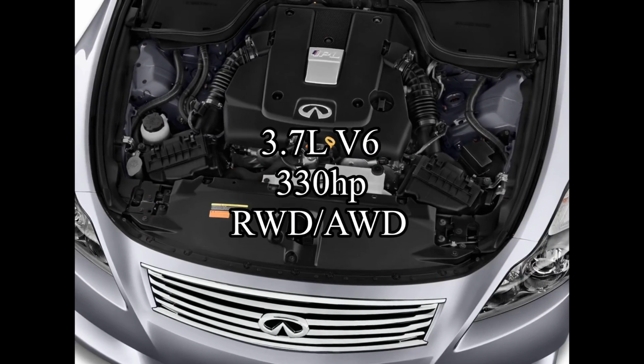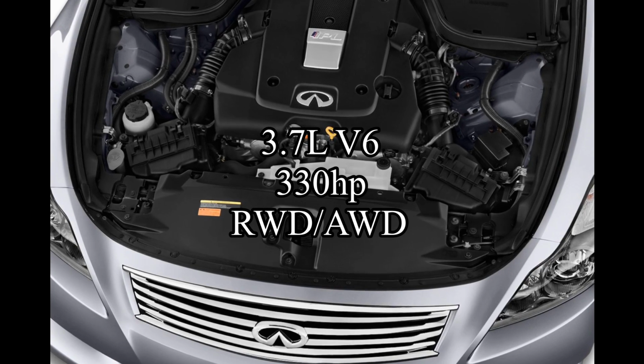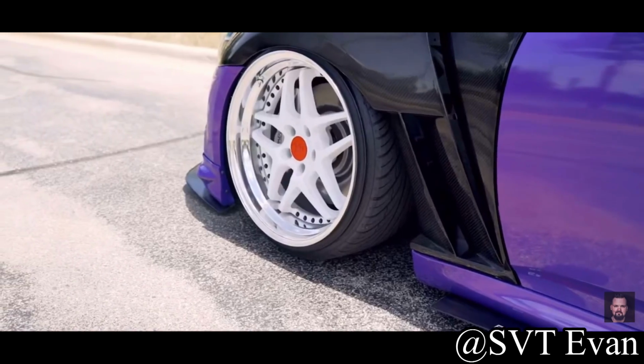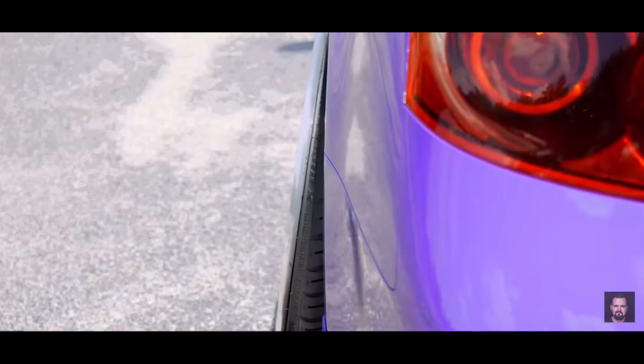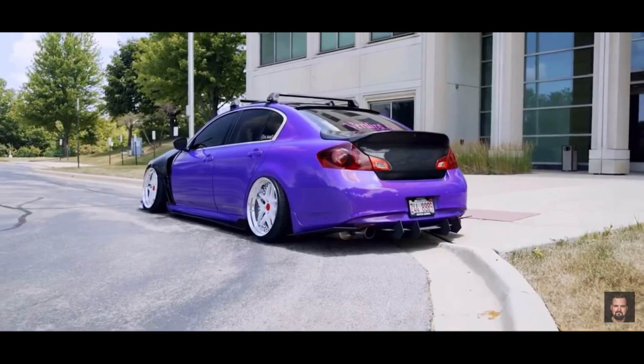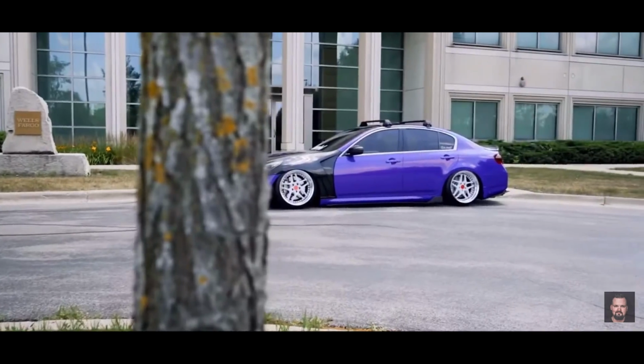The car comes with a 3.7 liter V6, making 330 horsepower, going to the rear wheels or all 4 wheels. Okay, obviously if you care more about straight line speed, go with the all-wheel drive, but let's be real here, we all care about fun. Buy the rear wheel drive one, buy the manual one, you're gonna have an absolute blast, dude. This thing's gonna be so much fun.